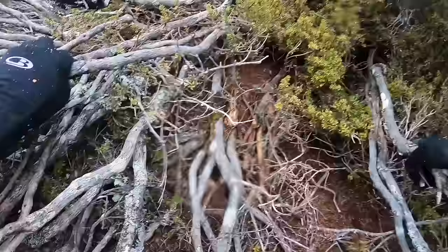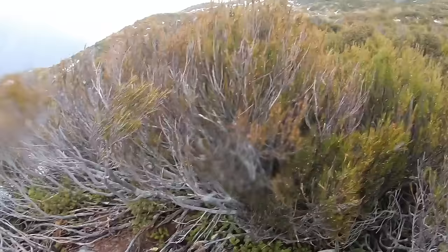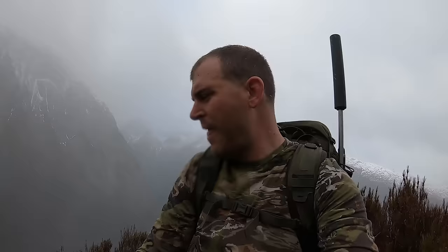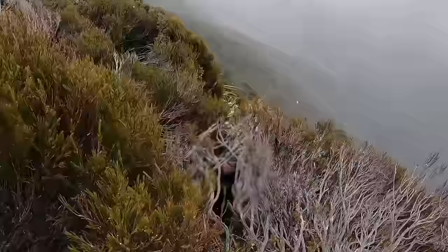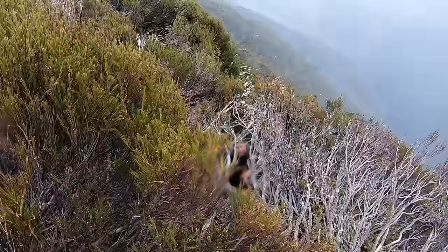Just watch out up there. I might kick something down. See me get out this last little bit. Speechless. Man. How's the buggy? Had to put the hat around back because I couldn't see what was in front of me. Holy shit, bro. Good as gold, brother. Good as gold.